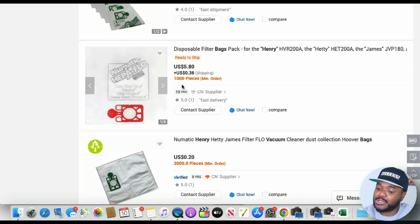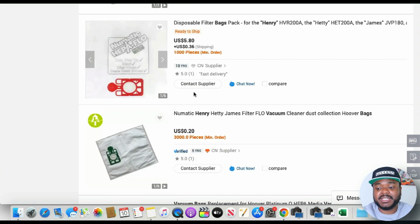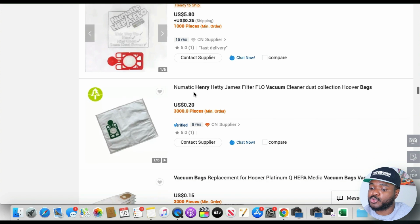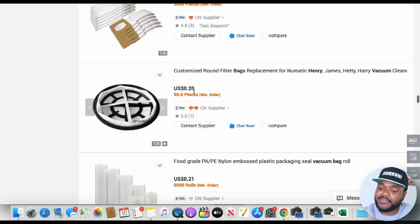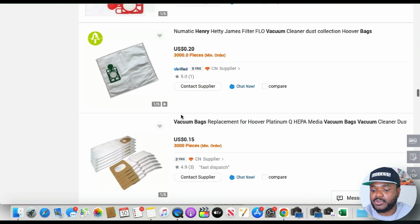As you can see, this one's only offering 1,000 pieces. But then again, you're going to be able to now contact them and negotiate with them. And from there, they're going to be able to let you know if they can bring that down a little bit. But the main thing that you need to do at this stage is just make sure that there's suppliers that are able to source you with the product. And not just one supplier, but at least there's multiple so that you know that if you ever have any issues with this supplier, you're going to be able to go to another one.